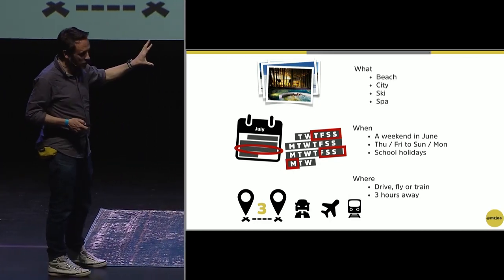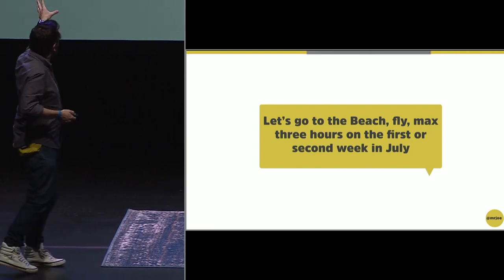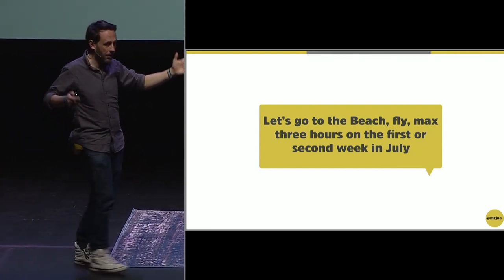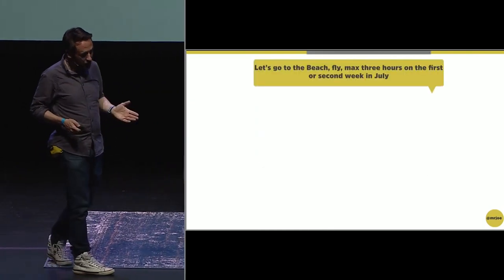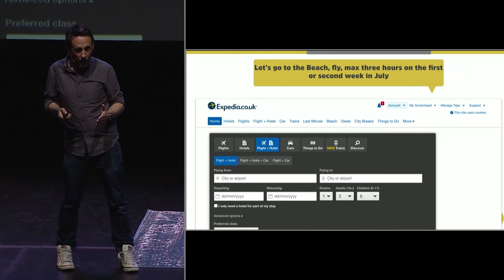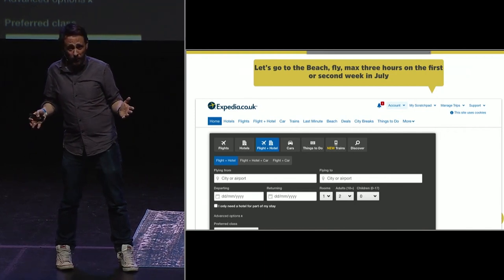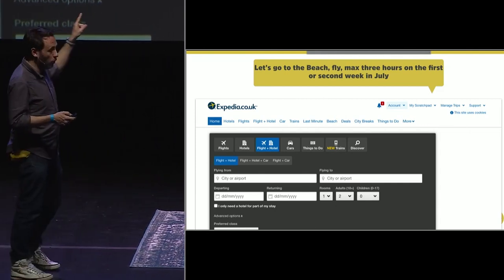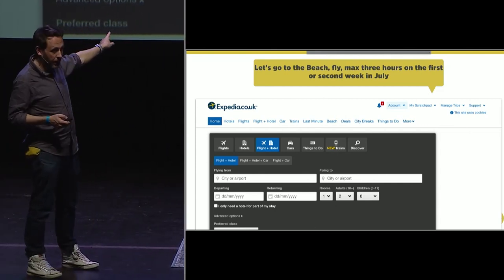So let's take this mental model and come up with a statement. Let's go to the beach, fly maybe 3 hours on the first or the second weekend in July. That's maybe how we're going to do it. We take that mental model and then we apply it to a travel website. Sorry if you work for Expedia, I do apologize. Taking that mental model, evaluate with Expedia for me.